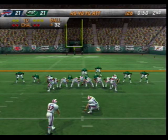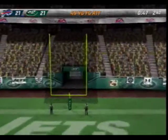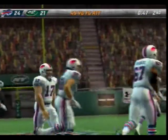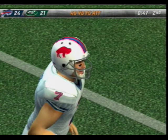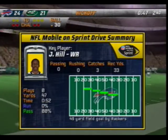Records will try to put them ahead with this field goal. Veteran kicks it good. A battle of high-scoring offenses today. And both defenses are doing just enough to keep the other team from breaking this one open.